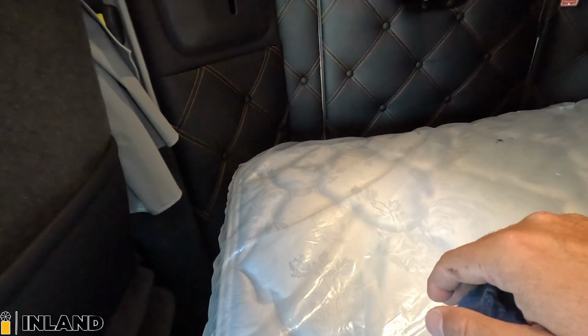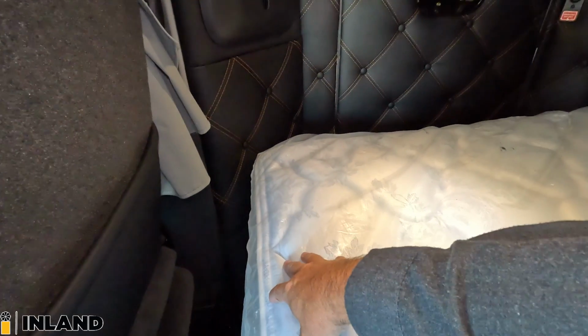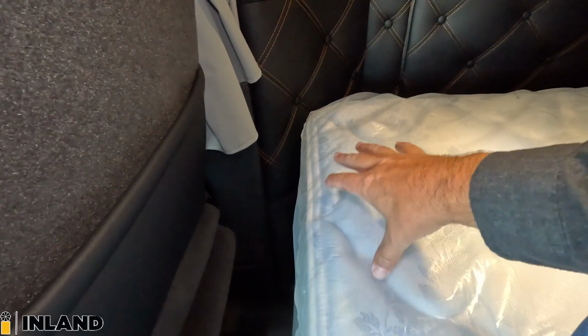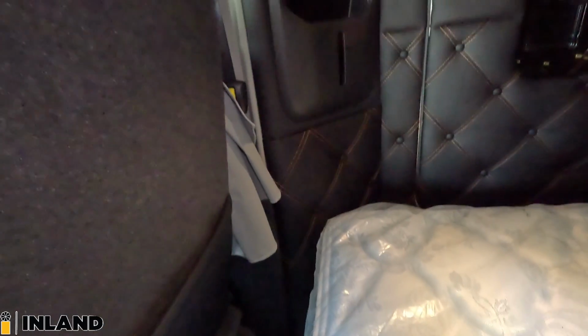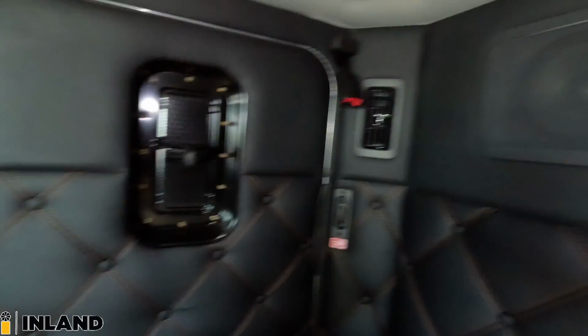So with this mattress, it is the larger of the 2 mattress options, so you can get a 38 or a 32. So this is the 38, goes all the way to the edge. With the 32, it's a little smaller, and then you get a little storage area there. You maybe saw that on the last video on the 990 that I did. Up here we have a storage pocket. There's that emergency door. We got some speakers on the back wall.